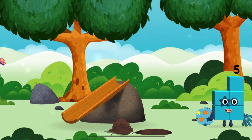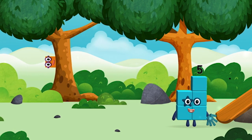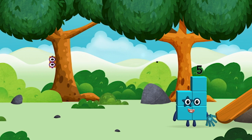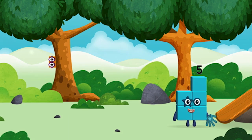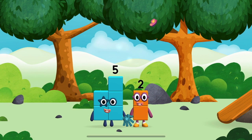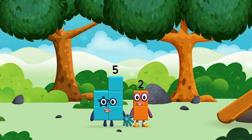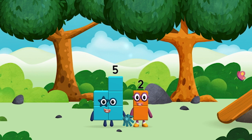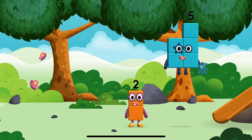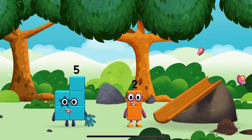I love stars. High five! I am one, two, three, four, five. Five blocks. I am one, two. Two blocks. I am two. How do you do? I am five. I feel... I love things there are two of.